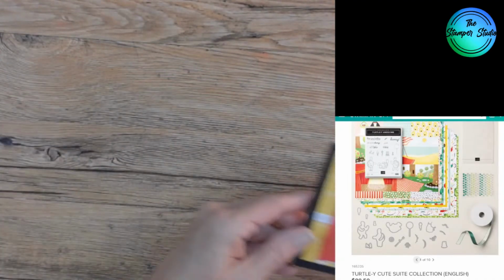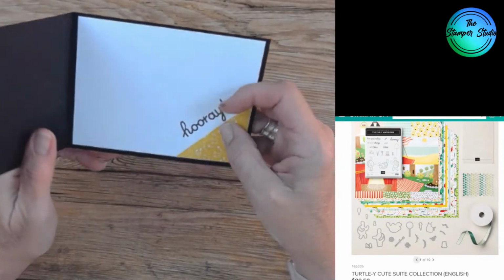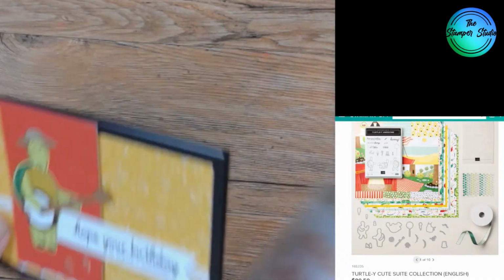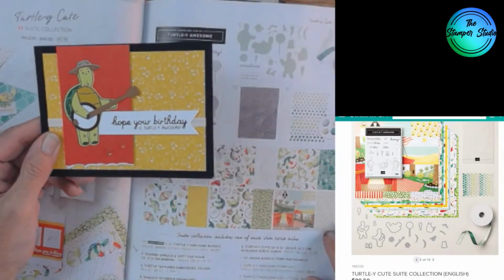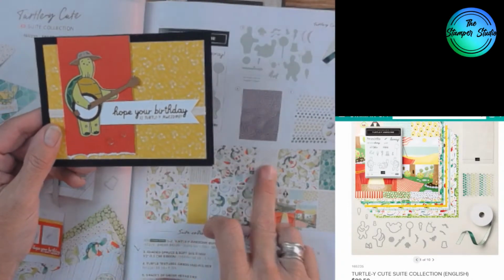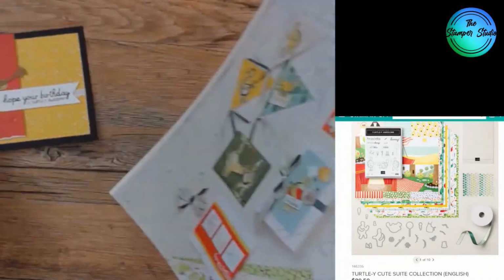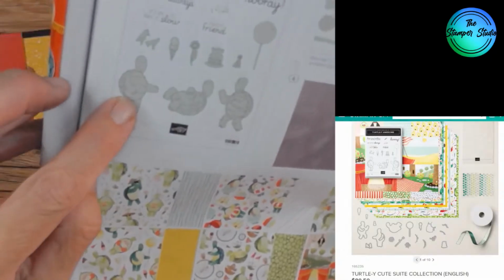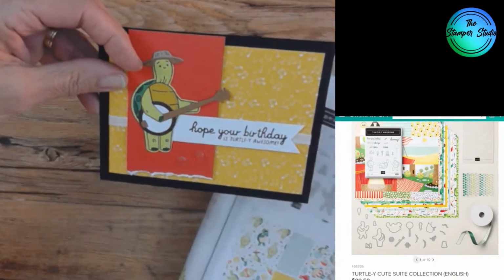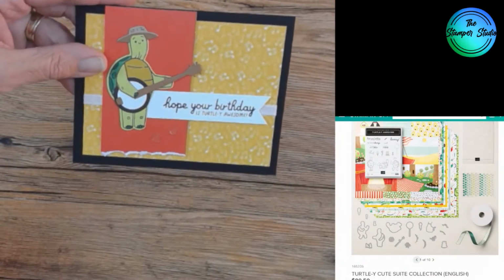All right, here's another one. This is adorable. This is a really fun one. Hope your birthday is totally awesome. Hooray. That's kind of fun to put that inside. I'm curious if this piece, it seems like they put the banjo there. I don't think it comes with a banjo. I think they made the banjo, which is what makes that kind of fun. Oh yeah, so the stamp actually has, so he could hold something right here. Oh, and this person cut out the little, oh no, she stamped it. No, it's right there. It's a part of the set.